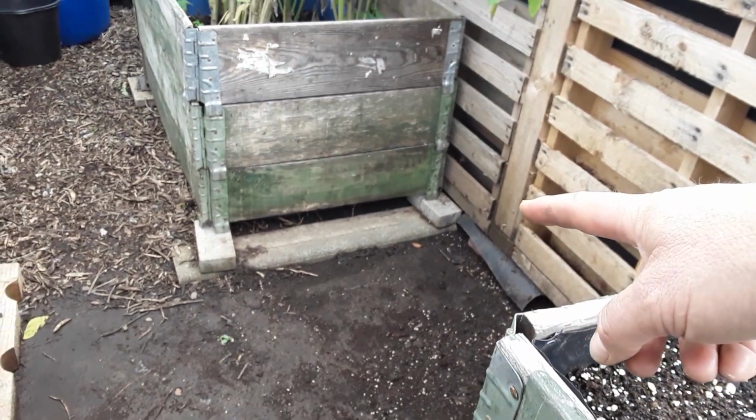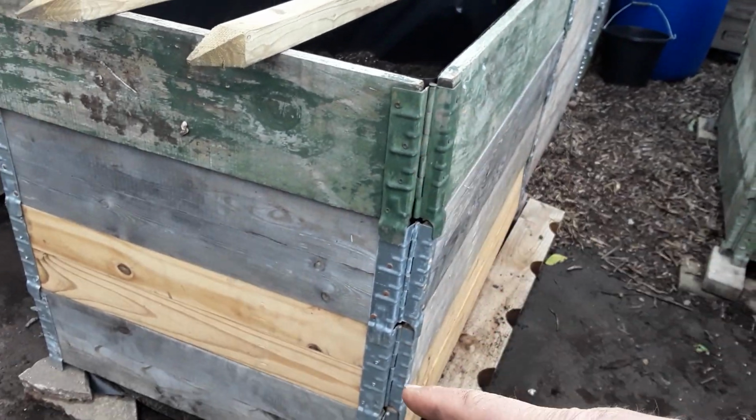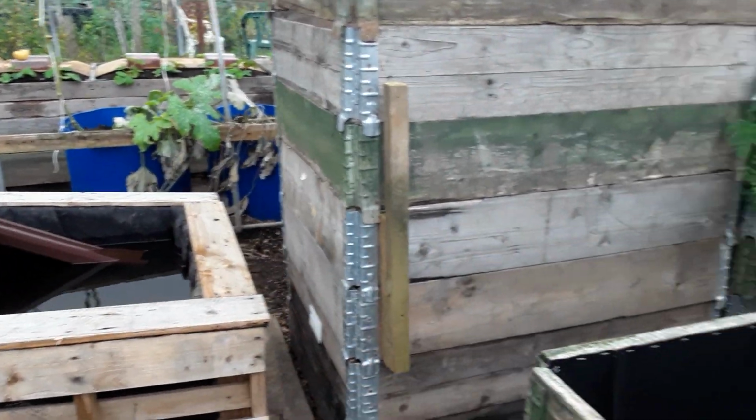The celery bog garden, that's now out, and that's now over here. The soil's in there, and we'll start sieving the rest of the compost out of those bins.